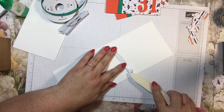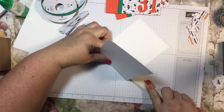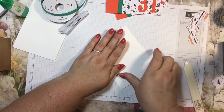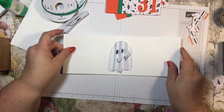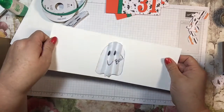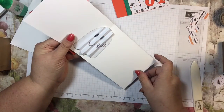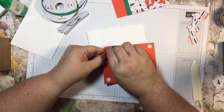So then what I'm going to do is just close my card, and I didn't want to put the front down yet because I wanted to be able to mess with it if I need to. Then we can open it up and there's a little ghosty and he says boo. Isn't that cute? So then this is going to go on top like this, and then when you open it up he'll say boo. Oh, I'm so excited. This is really cute.